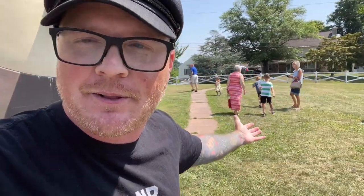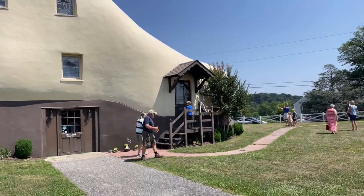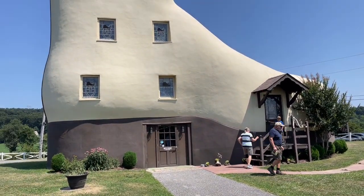So that's awesome. Again, Haines Shoe House here in York, Pennsylvania. This place is hopping right now. There are tons of people out here. I've never seen this many people here. I've never seen people parking in the grass before. This is a complete first. But I think everybody wants to get out here and see the Shoe House one last time while you can still go in it, while you can still take a tour of the Shoe House, because again, it is gonna be turned into an Airbnb within a couple of weeks.